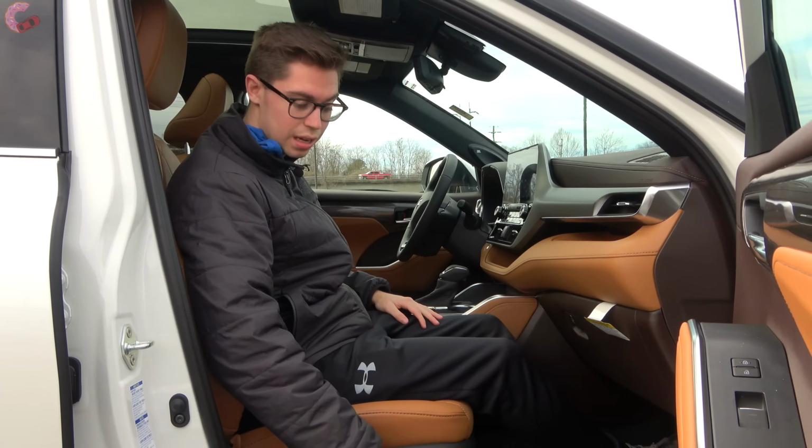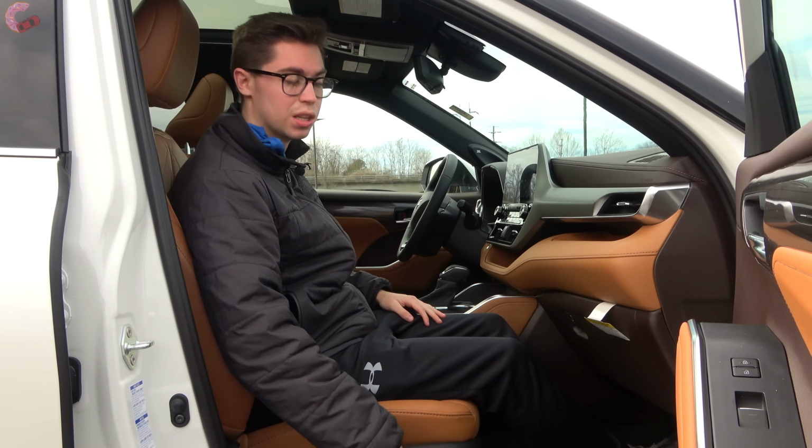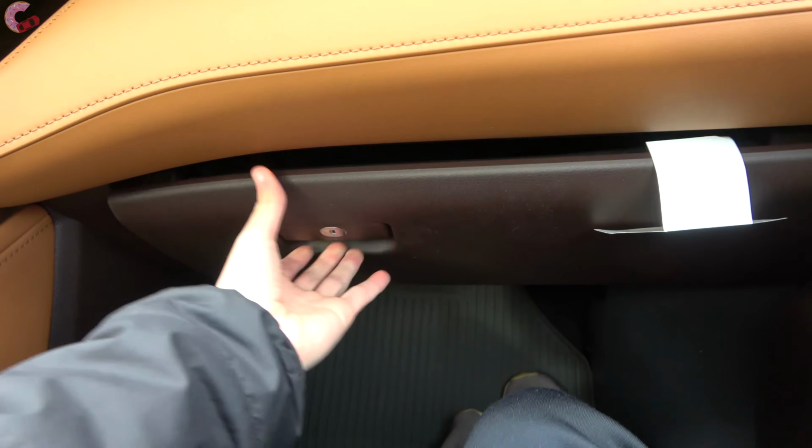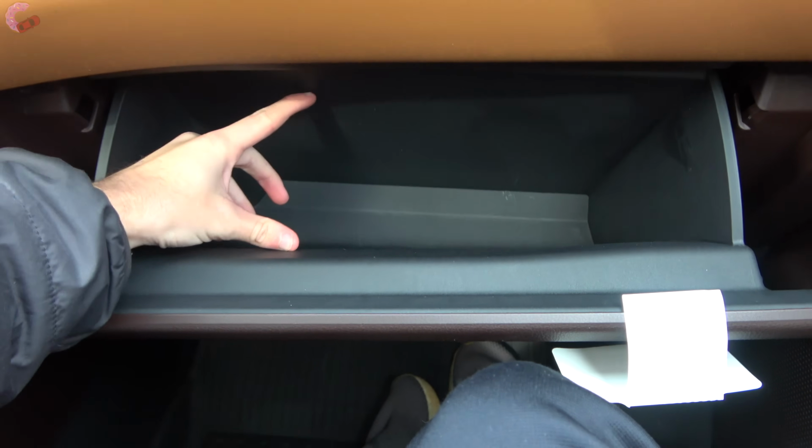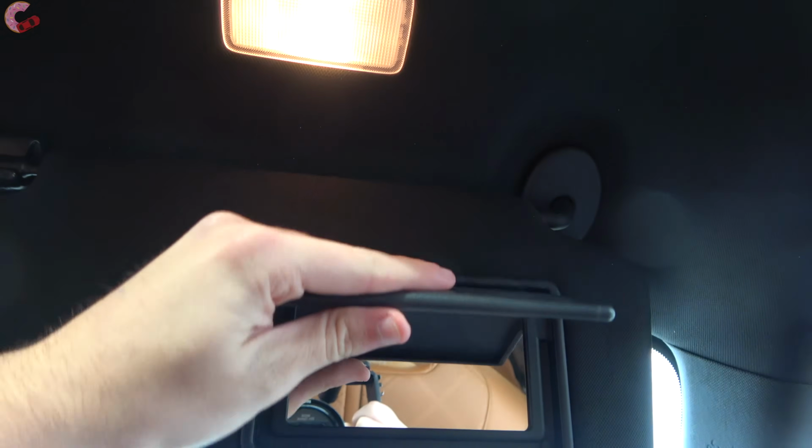The passenger seat is going to be 4-way power adjusting on the XLE trims and higher. And as far as the glove box is concerned, it is pretty small. It is dampened though. And up top, we do have a sun visor with a mirror and light. And it does also detach as well as extend.